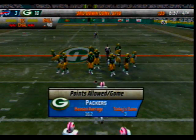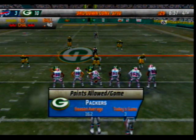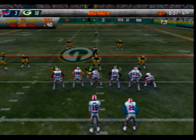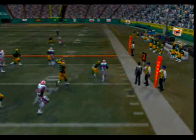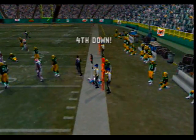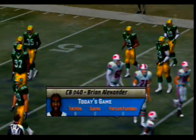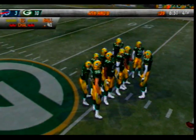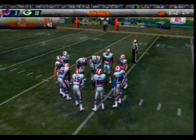Third and 9. Ball on the 40-yard line. Green Bay with 6 defensive backs. Dropping back, throws it. They've got the screen. Alexander is there for the tackle at the 41-yard line. You know, when it's third and so many yards, why the heck would you run a pass pattern that was short of the first? Makes no sense to me.